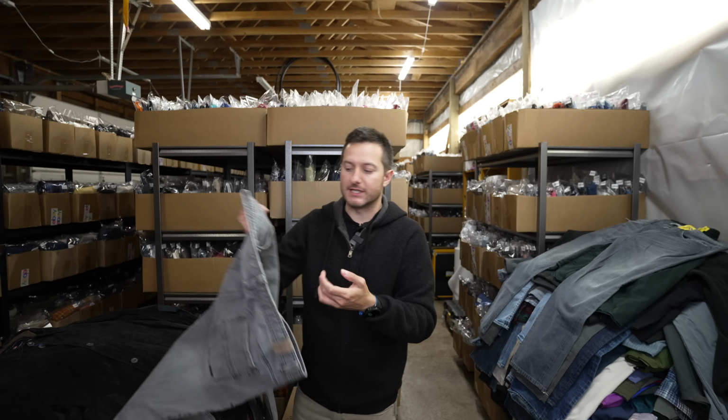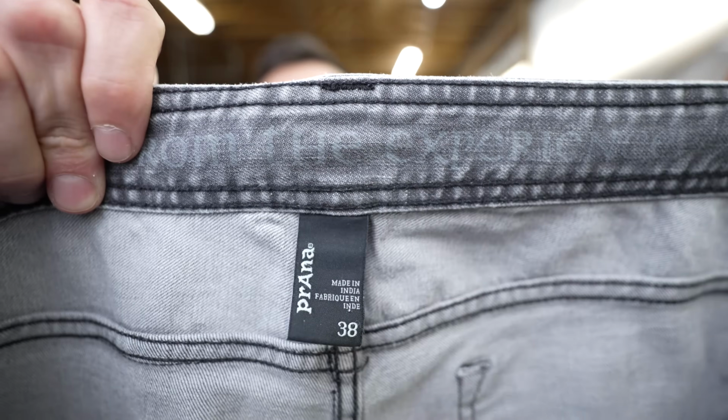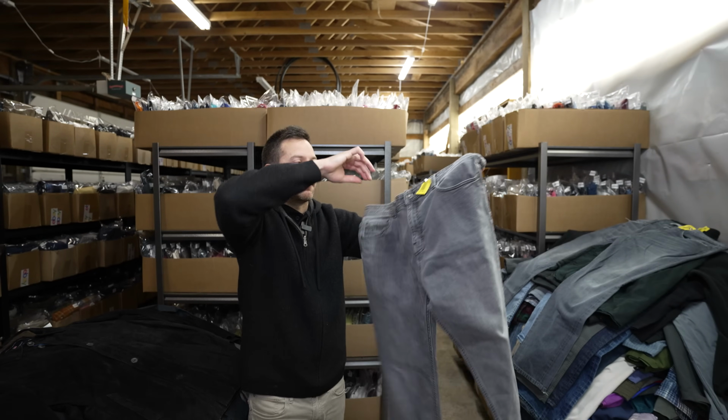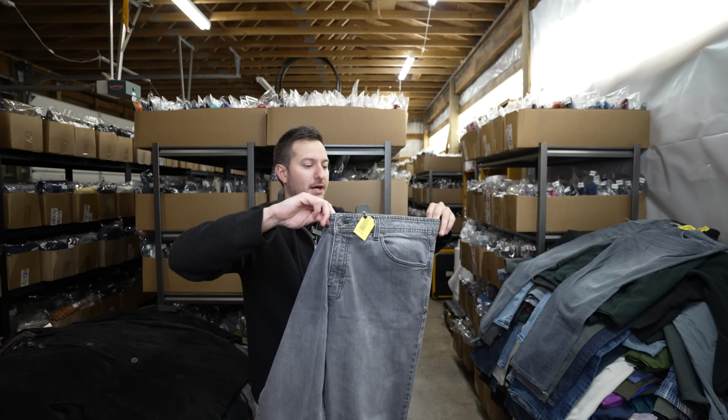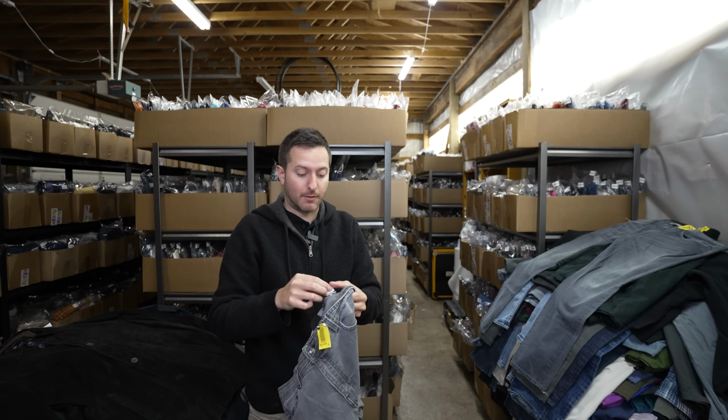So this is another one, same thing, Prana. This is a pair of Prana men's jeans. You should be able to find a lot of these brands out there. Just a regular pair of Prana men's jeans, size 38, good size. I usually price these between $25 and $30 and accept anything above $20.